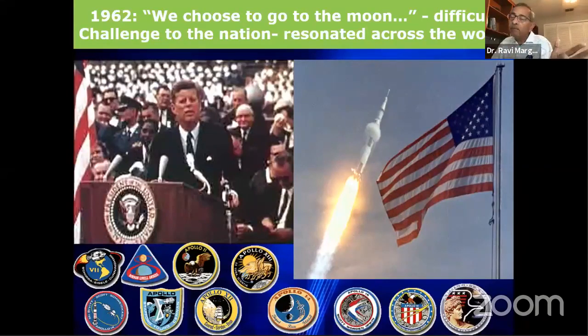Nobody remembers the second person. Everybody knows that the first Indian woman in space is Kalpana Chawla. Nobody remembers who is the second person. They don't have to know that, because first is always first. You can never get a second chance to become the first in something.